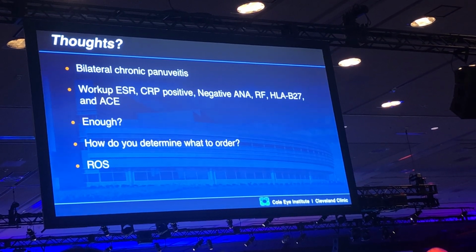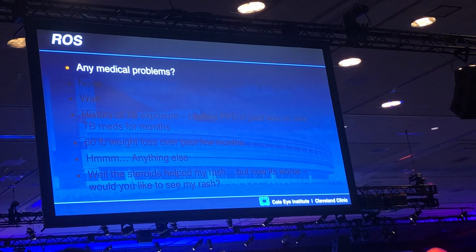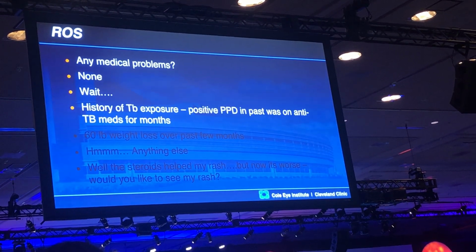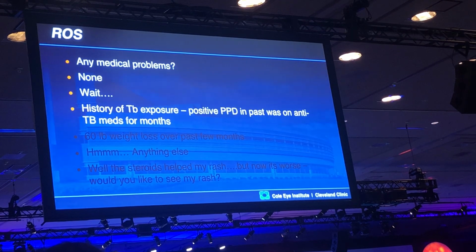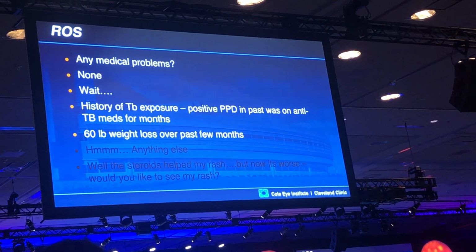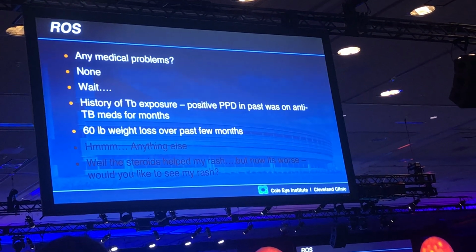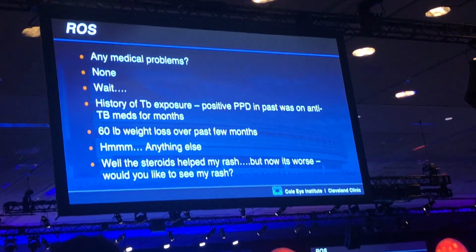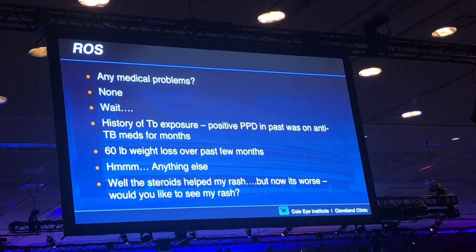So part of the way I do that is get a review of systems. So I ask him if he has any medical problems. He says none. Wait a minute, I had a history of tuberculosis. I had a positive PPD. I was on anti-TB meds, and I've had 60-pound weight loss over the past few months. Anything else? Well, the steroids help my rash, but now it's worse. Would you like to see my rash?